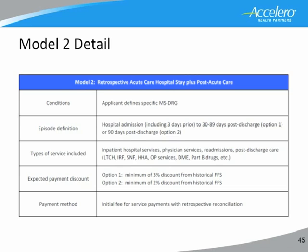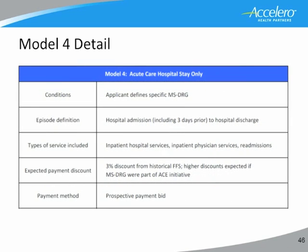Depending on the post-discharge time frame, the minimum discount Medicare expects is between 2 to 3% of the current cost to care for this group of patients. It is clearly stated that CMS will give preference to those applicants that project higher discounts. Therefore, at a minimum to break even, the applicant group will need to identify at least 2 to 3% cost savings. Unlike the ACE bundled payment project, there is no prospective bid on payment. Instead, it is a retrospective reconciliation of payment based upon utilization.